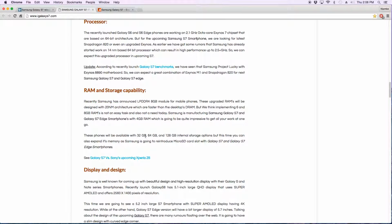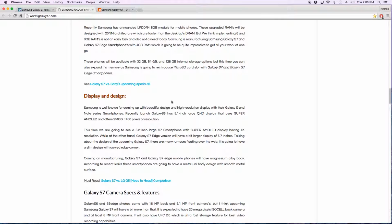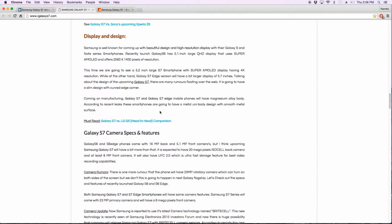And then as far as the internal storage, 32 gigabytes, 64 and 128, which leaves open the question of will they have the micro SD slot, or will they have removable storage for you? Because if not, you most likely will have to go with one of the bigger internal storages. And also with the cloud now, most people use the cloud, so that's probably the reason why they're using the curved displays, where they're getting rid of the removable back and removable batteries.